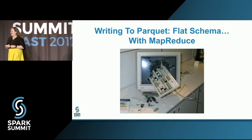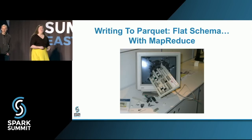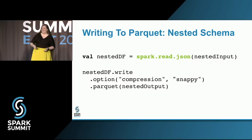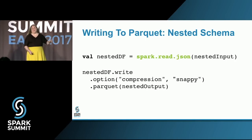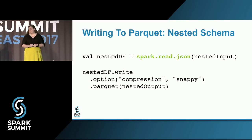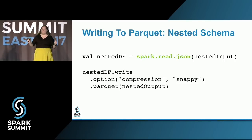So now that we've seen how to write the flat schema, let's take it to the nested schema, because everybody loves JSON parsing, right? Yeah, well, I do in this case, because all I have to do is spark.read.json. It'll pick up on all of my data types and all of the nesting automatically.